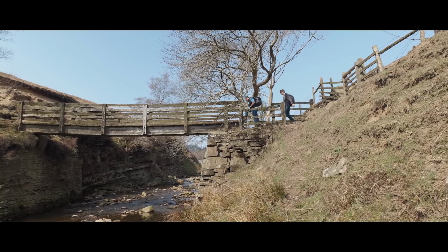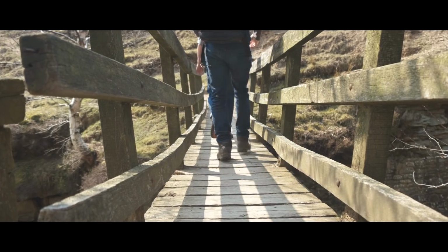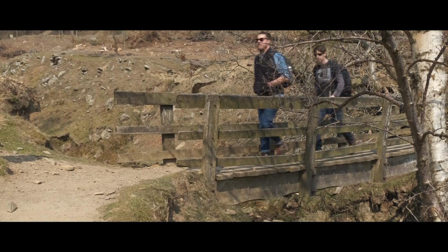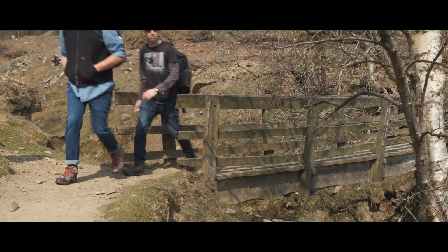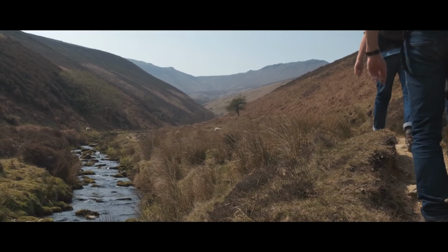So today was one of those days where we had no preconceived ideas. It was a case of checking the forecast, looking at the map, finding a location and heading out. So we parked at Snake Pass just by the inn there and headed out to start our walk.